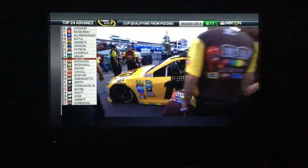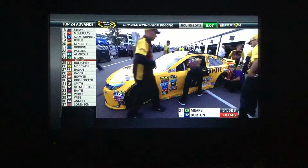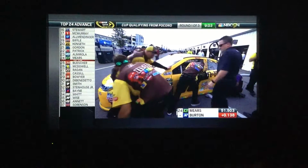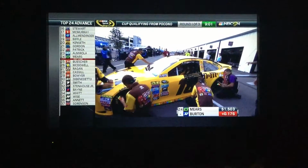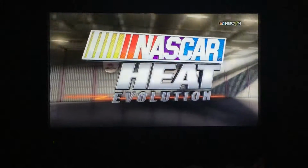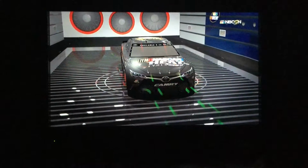And Rick, the reason I said what I did about cars out here, relatively close to one another, is because downforce and side force and aerodynamics at this big racetrack are so important that I would expect qualifying these cars would try to run by themselves. You mentioned side force. Let's look at the NASCAR Heat Evolution animation and show you a little more detail about side force.